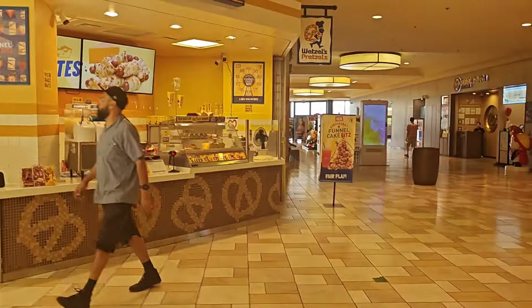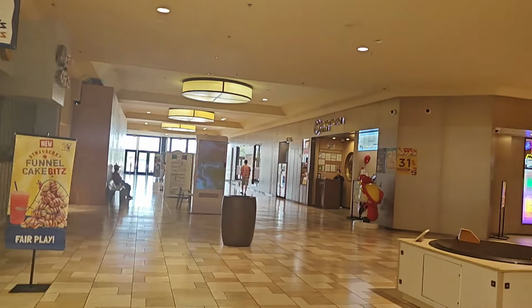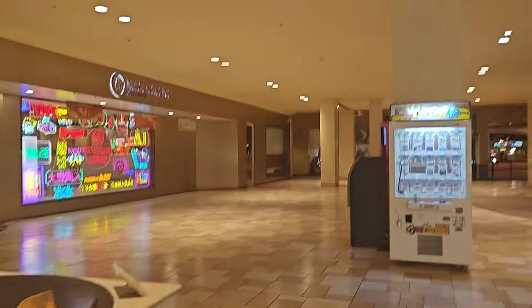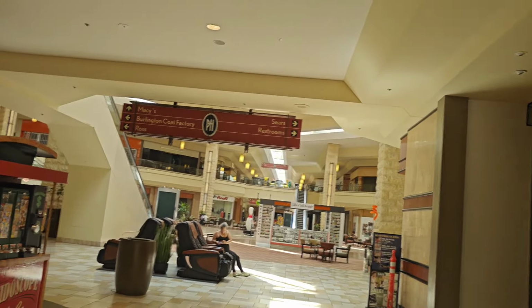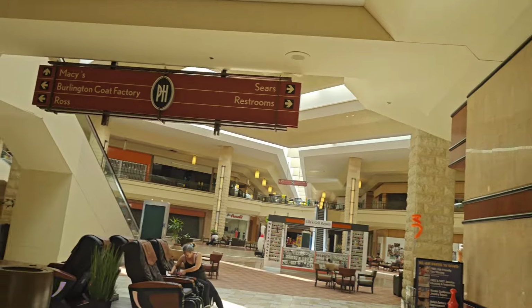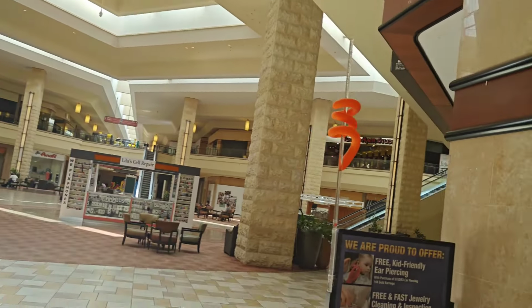In this corner, there's still a Wetzel Pretzels open and a Hot Pot place open. So I guess there is 2 places to eat. Not much, but it's something. And an AMC theater, I can smell the popcorn over here. It says here that there was a Macy's, Burlington Coat Factory, Ross, Sears. None of those stores are here anymore. Oh wait, there is still a Ross Dress for Less over there, but that's about it.